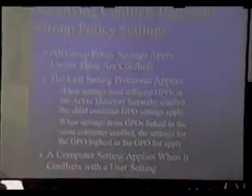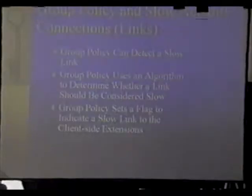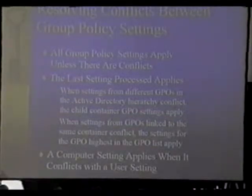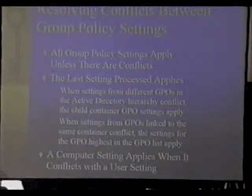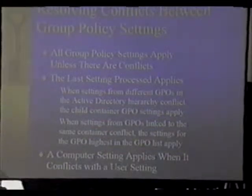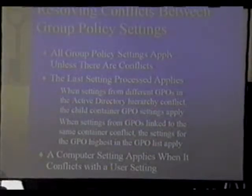Okay. Now, what happens if you have a conflict between group policy settings? Actually, I talked about that briefly in this slide here, but all group policy settings apply unless there are conflicts. So if I have a group policy that says run command should not be allowed on the user desktop, and then I have another group policy that says that password complexity should be enabled, then both of those are going to apply because there's no conflict. They're two different settings. Okay, so it's not like one group policy overwrites everything about the other group policy. It's only if there's a conflict between the same setting in two different group policies.